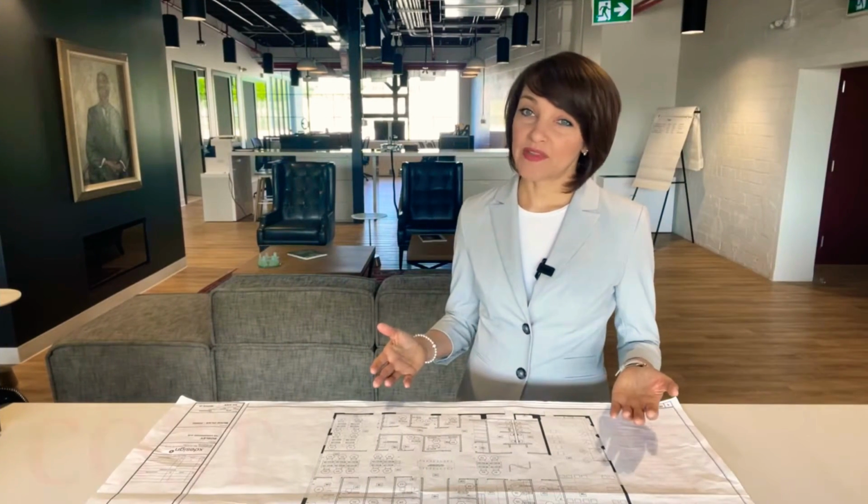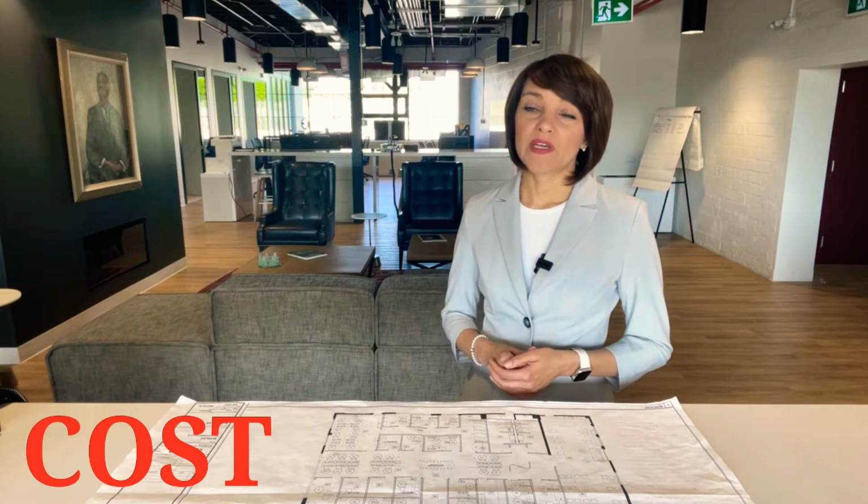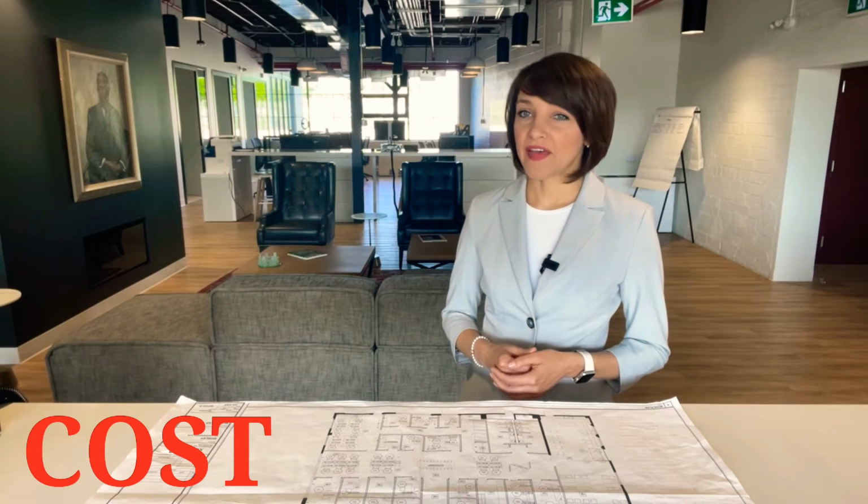So let's start with the cost. There will be really three major things affecting construction cost. Number one is going to be your location. Number two is going to be the size of the house. And number three, it will be the style of a home. Let's take a deeper look at those three factors.